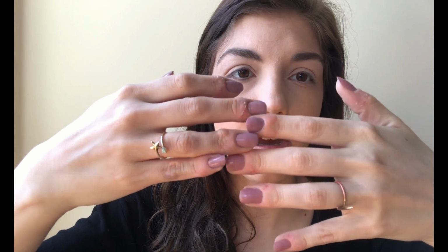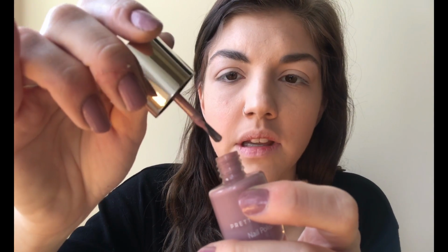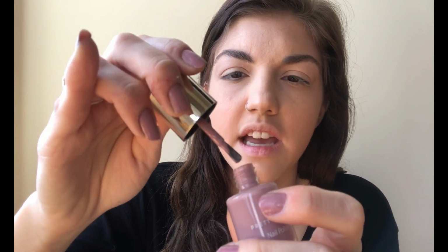Please excuse my cuticles, they're really bad, but these are the nails. And yeah, so that was one of the things that I tried. I did my nails a little while ago, and so far so good. I'll show you the brush. This is what the brush looks like. It's like a pretty standard brush. It's a little bit wider than I think maybe a standard one is, but there was nothing good or bad about it. It was just pretty standard, and the color is nice, so I'll let you know how long it lasts.